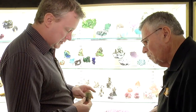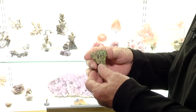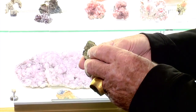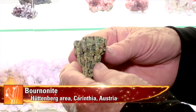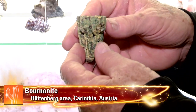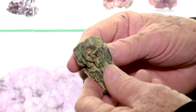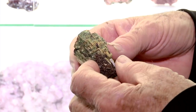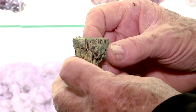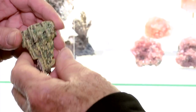And we bought this from another collection in Germany. And these, believe it or not, are the bournonites from a collection in the Hüttenberg area in Austria. And they're always coated, they always have this surface alteration. It's the best one we'd ever had. Never seen this before. Really good European classic. When you started handing it to me, I didn't know what it was. It's the only bournonite I've seen with this coloration of alteration. That's amazing. This is from your era.